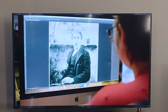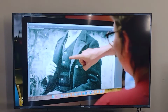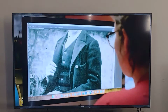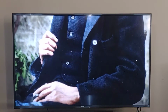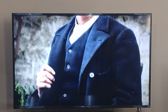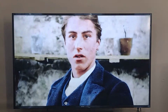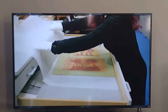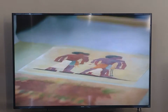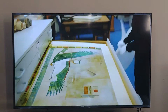Even colorizing this simple photograph of the young Howard Carter takes days of research into contemporary fashions and colors. It reveals Howard Carter as a teenager, relaxing before leaving on his first journey to Egypt. In 1891, Howard Carter, still just 17, lands his dream job as an artist, copying the painted reliefs in Egyptian temples and tombs.